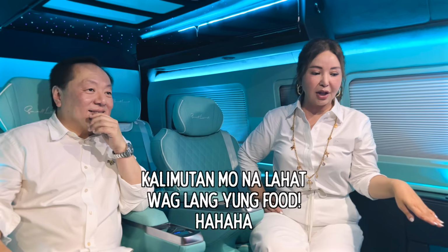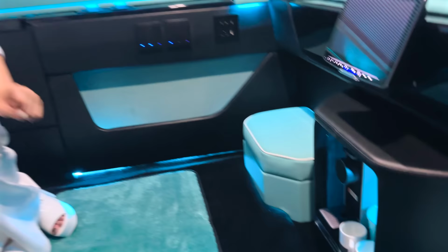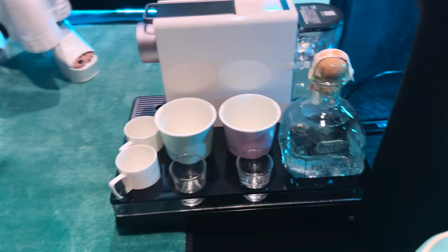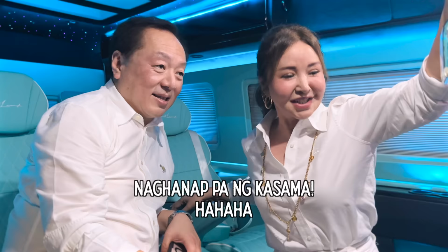Ayan, oh, I have coffee. I have pa yung, oh my gosh, wow. A bar there. Ayan, may tequila. They put na tequila. Oh my gosh. Guys. I have tequila. I have Patron Silver. It's not Don Julio, but okay, I still love this. Timmy, let's drink to this. Okay, I have a Tiffany glass.